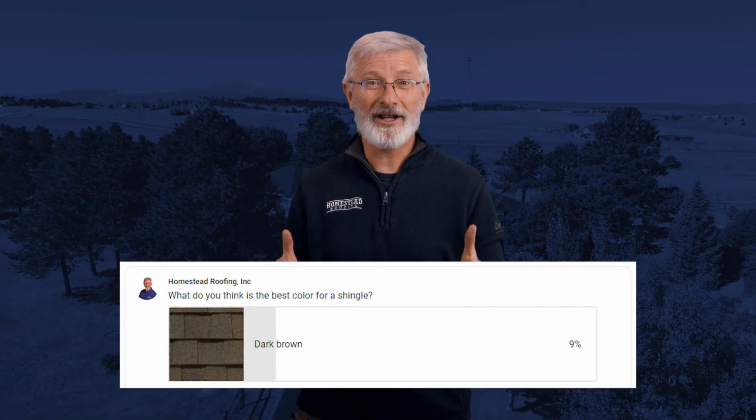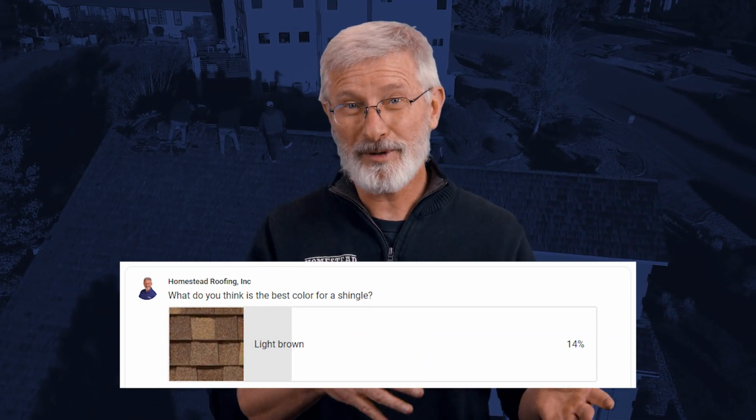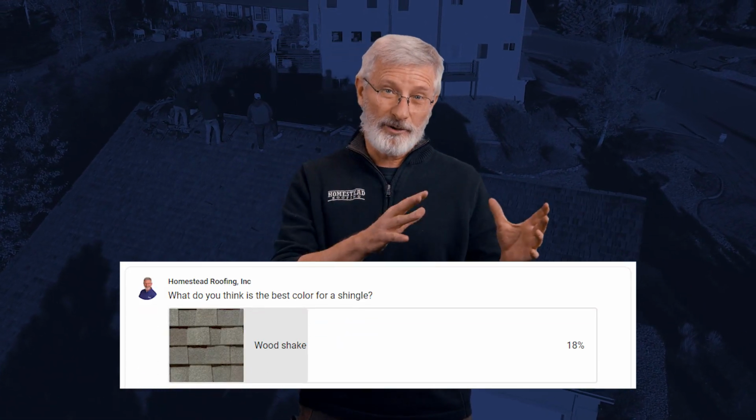Now you know my recommendations, but are you curious to know what our YouTube audience thinks the best shingle color is? Well, get ready. Only 9% of them thought dark brown is the best color. 14% thought light brown was the best. For 18% of those who responded, the weathered wood color was the best. Well, that's really interesting because across America, it's by far the most common color that's installed.